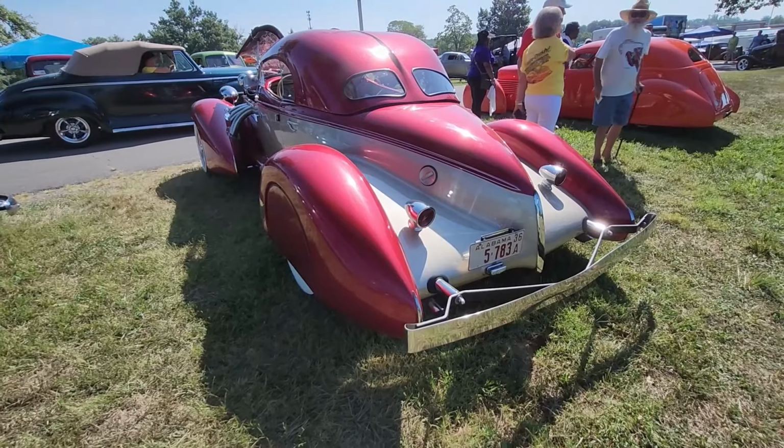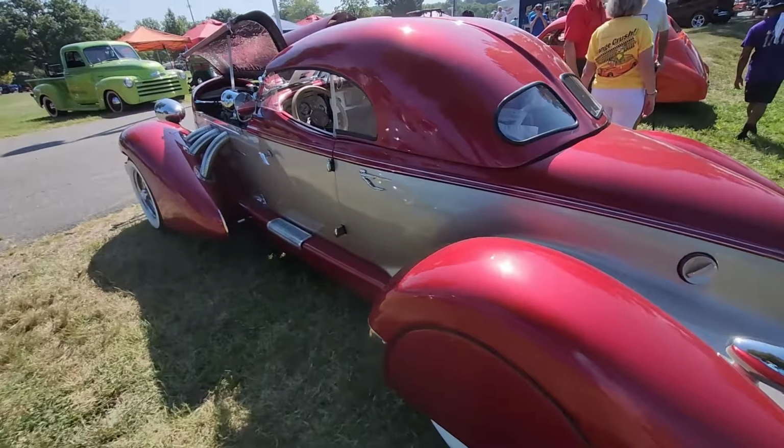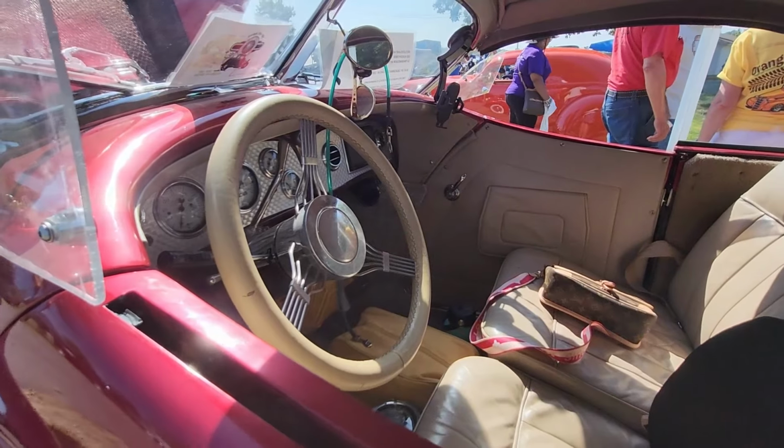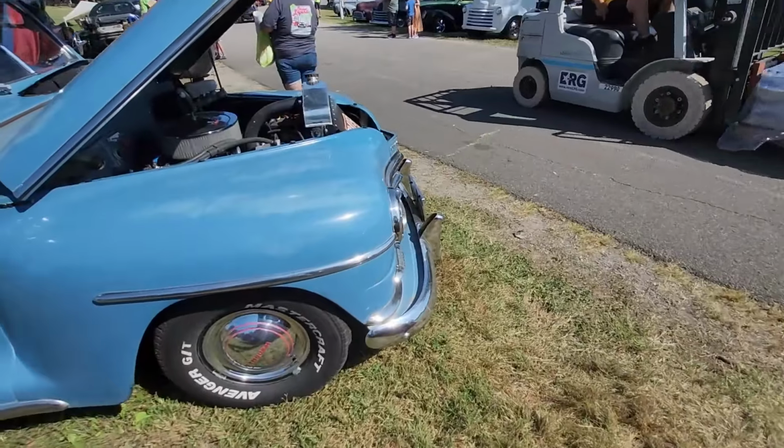I don't know about you guys, but I don't think there's a sexier rear end on a car. These things are cool. I'm a fat kid. I don't think I could even fit in it.